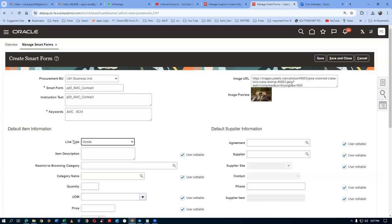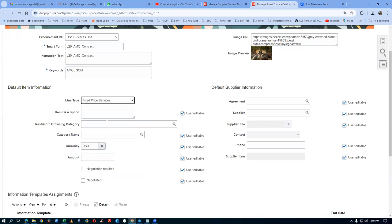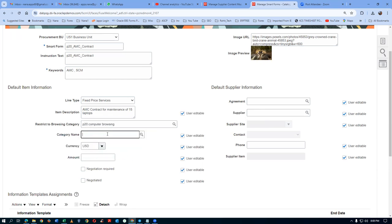So the image URL is coming from there. It is not lined up, it's not good. So it's basically your fixed price services. So it will be on a description, fine. AMC contract for maintenance of 15 laptops. So restrict to browsing category, fine, go there. I will now say P20. I will now put the browsing category. So the category name, I will now say P20.